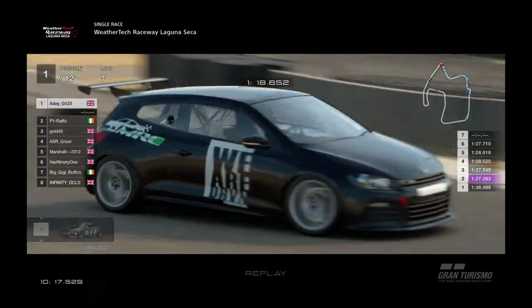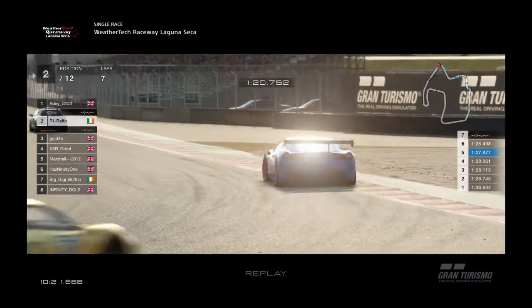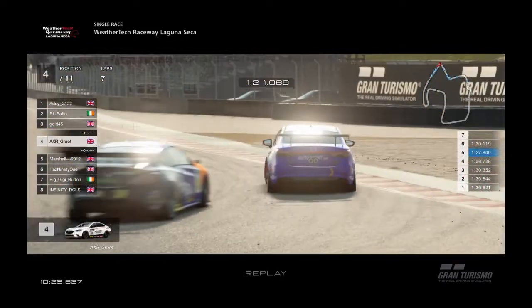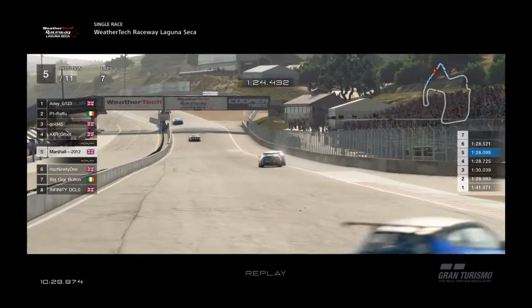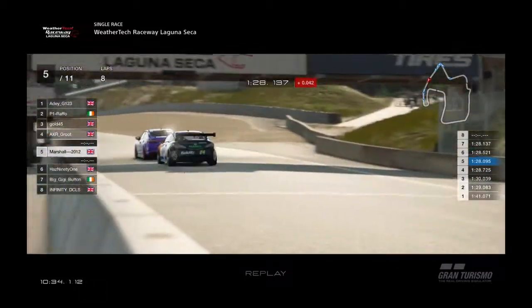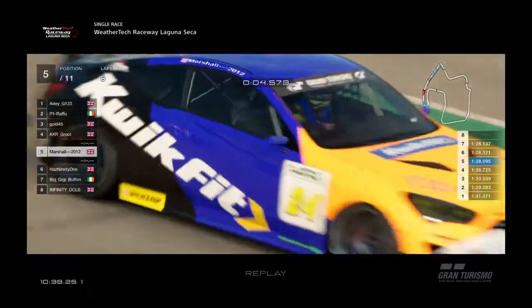But back up to the front, Adi still leading the way in 1st from Raffo. Raffo's now hunting him down. He's in 2nd, followed by Gold in 3rd. Then we've got Groot in 4th, still leading the way from his teammate. His teammate's all over the back of him. Just hope he doesn't get stuck behind his teammate. Are they going to play nice as we head down into the first turn?